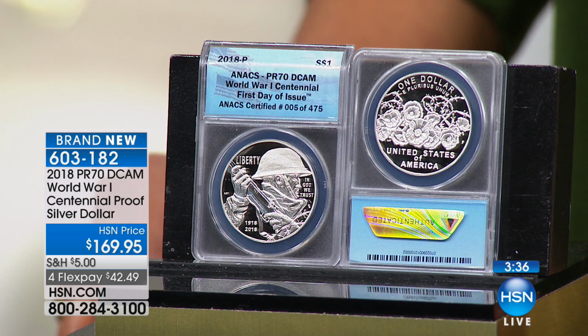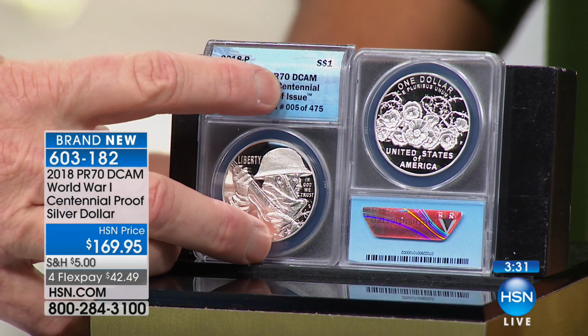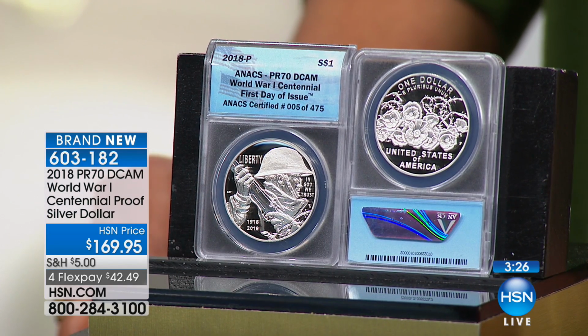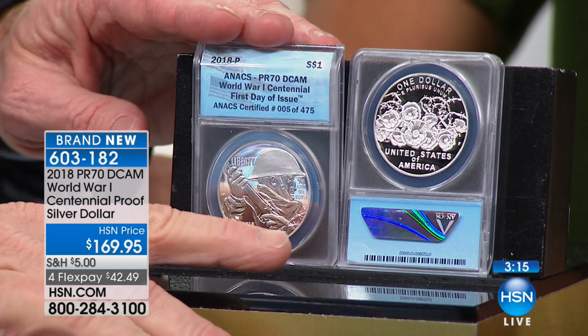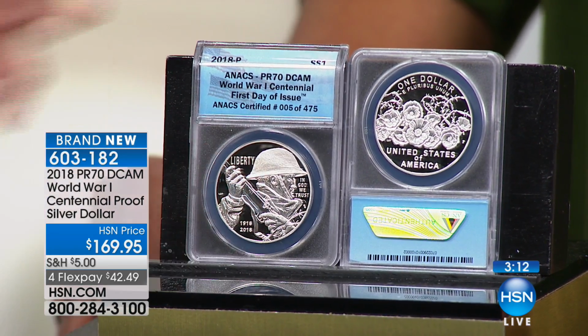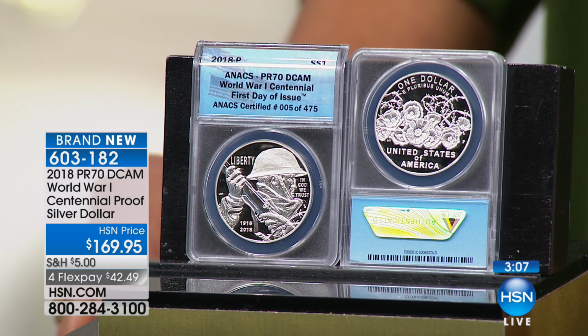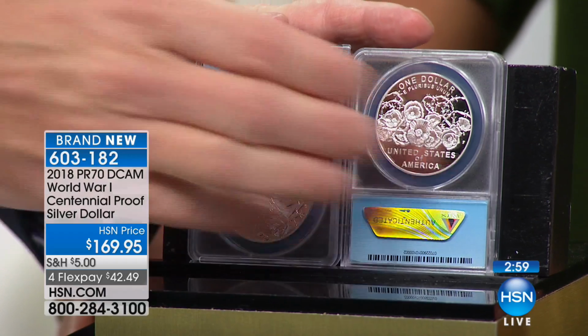The difference can be absolutely staggering in terms of value when it comes down to that extra grade, that PR70, that last grade of certification. While PR69 is a tremendously high grade and extraordinarily collectible and desirable, when you're looking at PR70, it can make a huge difference. Take an American Proof Silver Eagle, a regular Silver Eagle that they make way more of than this. In Proof 69, it's a $149 coin. But in Proof 70, let's take a 1996, that's going to be a $2,000 coin. The difference being the grade. The higher the grade, the more it's worth.